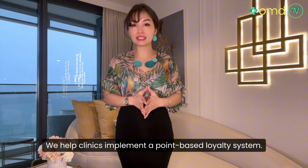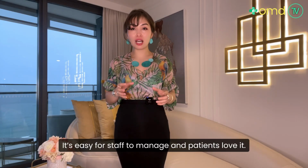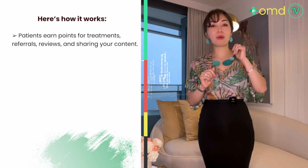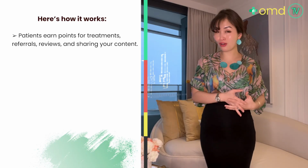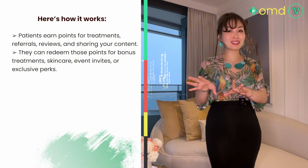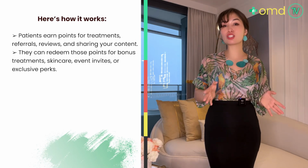We have clinics implement a point-based loyalty system. It's easy for staff to manage, and patients love it. Here's how it works. Patients earn points for treatments, referrals, reviews, and sharing your content. They can redeem those points for bonus treatments, skincare, or even some event invites or exclusive perks.